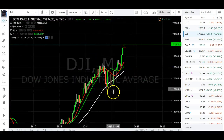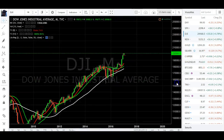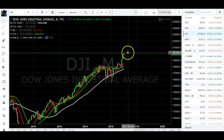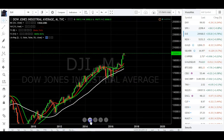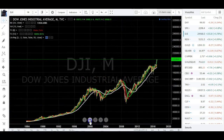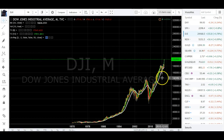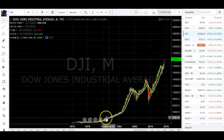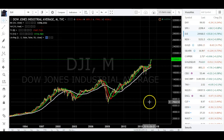Nice W. Could have been a head and shoulders top. Reverse head and shoulders. Looks like a pretty good bounce over that support line. Look how steep that is. I don't know. Could be a left shoulder, the head, and the right shoulder coming in. Could be all sorts of things, but one thing's for sure, that's parabolic. Straight up.